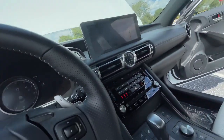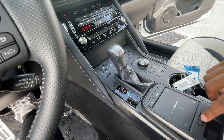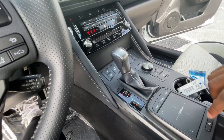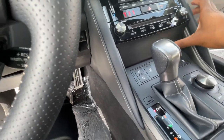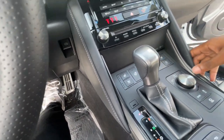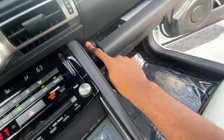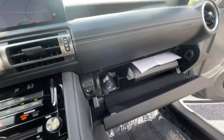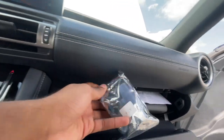This thing is hard. It even has a little pad to charge your phone. I like how they got the white right here. That's very tough. You got the heat and cooling seats right here, guys. The mode changes right here. Turn traffic control off right here. You also have a decent sized glove compartment.